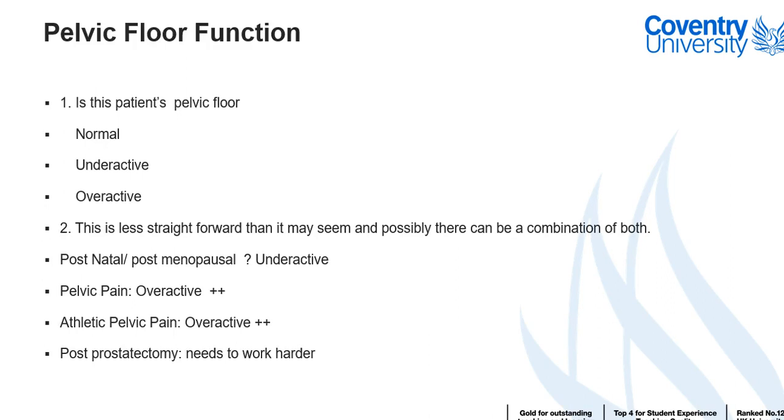So we then want to get back to pelvic floor function. Is this patient's pelvic floor normal, underactive, or overactive? This is kind of less straightforward than it seems. Now this is a general overview, but we assess each patient individually.